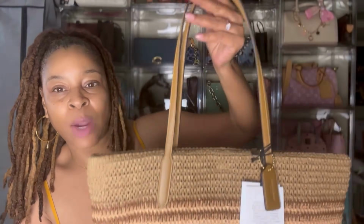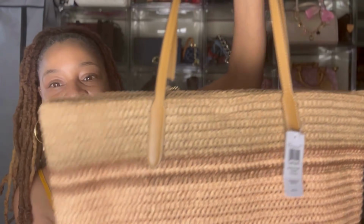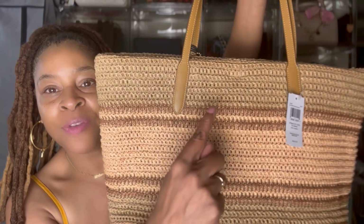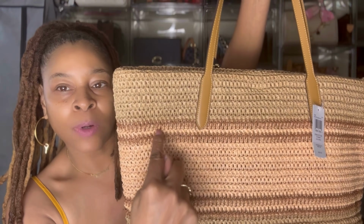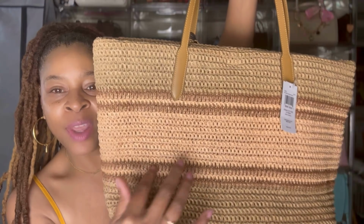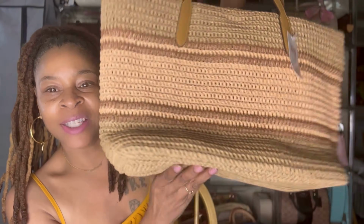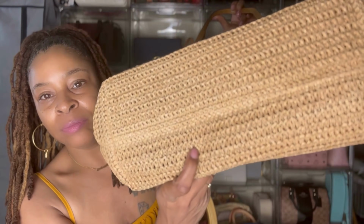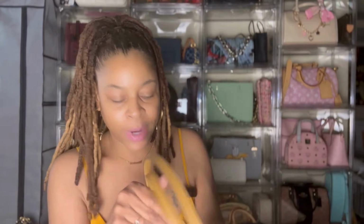So this is what it looks like without the wrapping. It has like a couple of different colors. That top part looks like a straight tan. Then you got like darker brown, but then in between there, that's almost like a coral. I don't know what you would call that color, but it's giving coral to me, or light coral. And then it goes back to the dark brown, light coral, dark brown, and then the tan. The bottom is just the tan color. The hang tag is the same color as the shoulder straps.